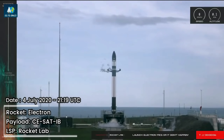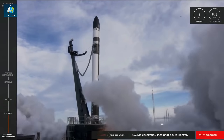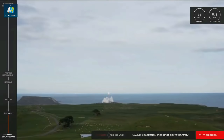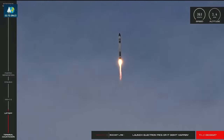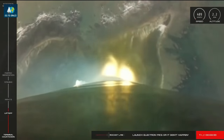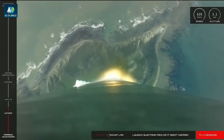Eight, seven, six, five, four, three, two, one. Stage one propulsion is nominal. Discharge is nominal.